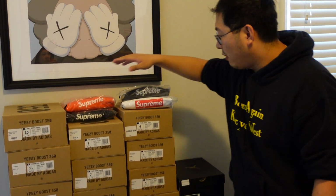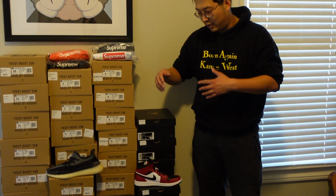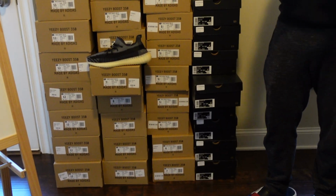All right, next, this is off of the foot side restock. Thank you to EasyCop. I heard about the foot side restock on these Jordan 1 mid Chicagos, and I just ran EasyCop. And instantly I got 11 checkouts. One got canceled, 2 more are on the way. We got overall 8 of them, all of them are size 7.5.